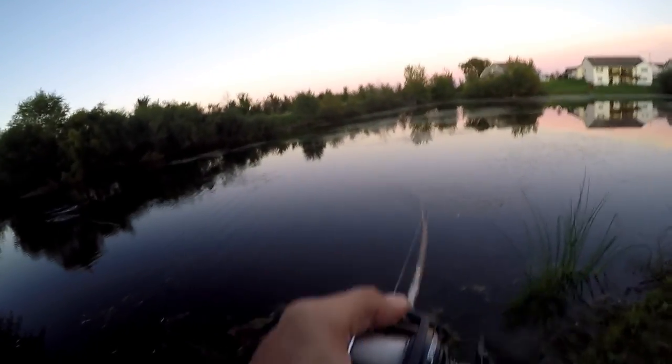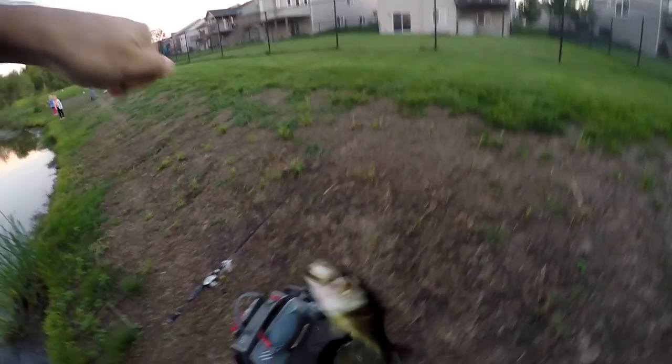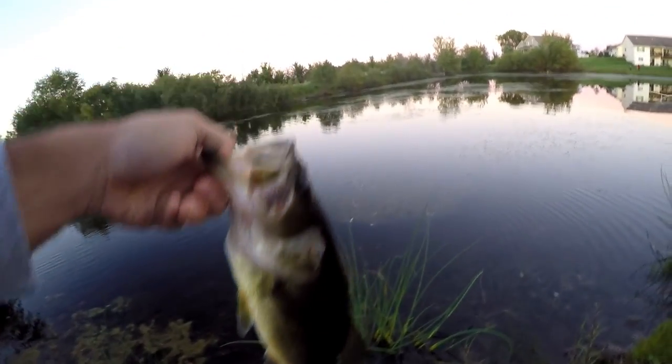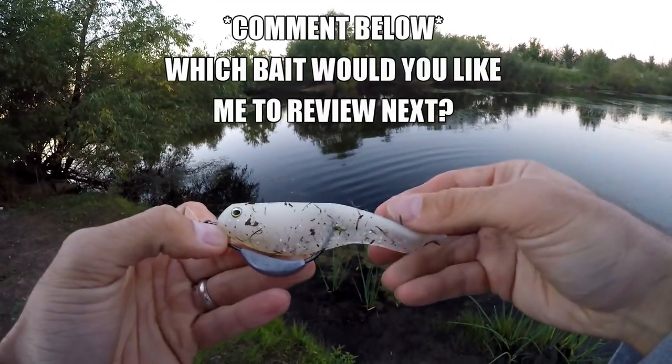There we go. Finally, staying away from the grass and we find some. That's a better one. There he is, all right. Got one on the old swim bait. That's two on the old Beast Coast Miyagi. Let this guy go. I'm gonna have to toss him just a little bit. He's off. All right, so the only thing getting bit tonight for me is the big old Beast Coast Miyagi.